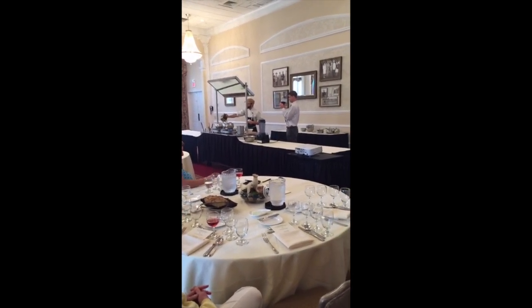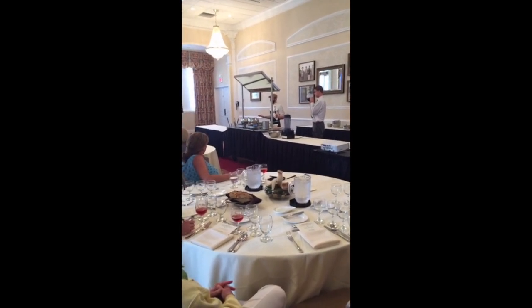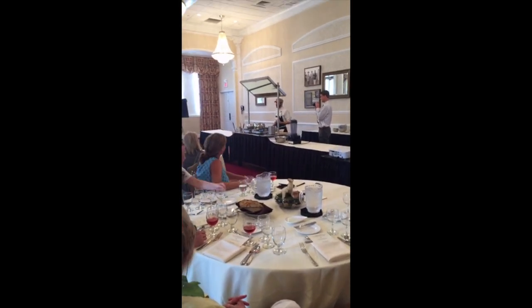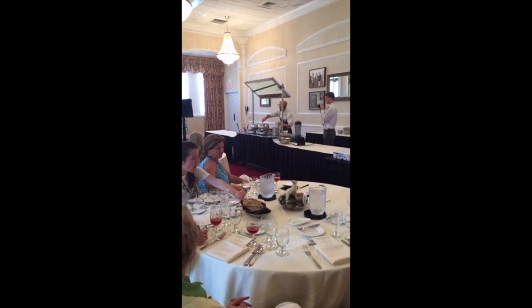And those are just peeled potatoes. I'm telling everybody, they have a potato peeler here. It is the coolest thing in the world. I've been in some awesome restaurants in my time, but they have a potato peeler in the back, and it's the coolest thing in the world.